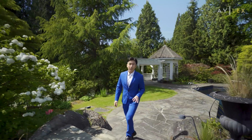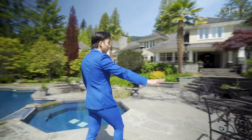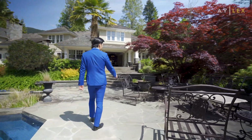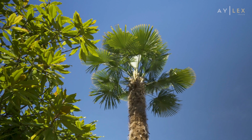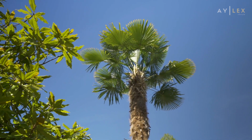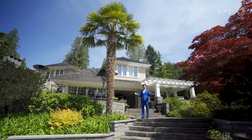Now moving on from here, we're gonna head towards the house. And over here you have a little resting area for all those extra little people in your clubhouse. And as we're walking up here, I want you to take a look at these California looking palm trees. It almost feels like I'm in a Disneyland paradise. I can almost feel the warm breeze.